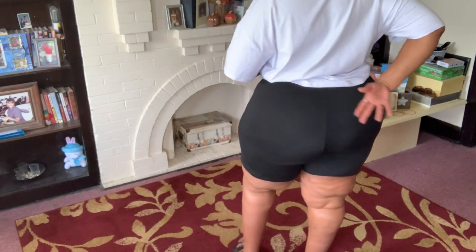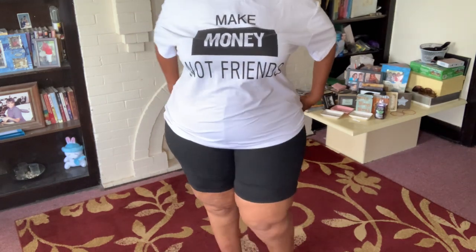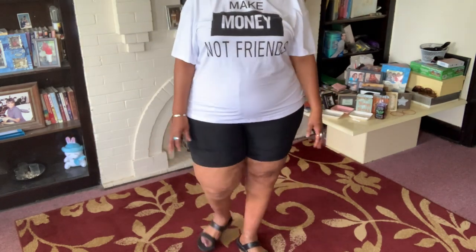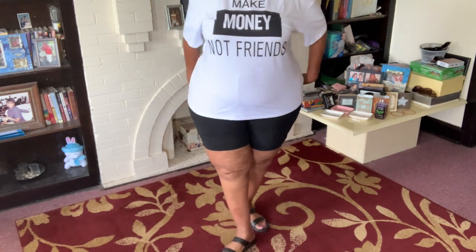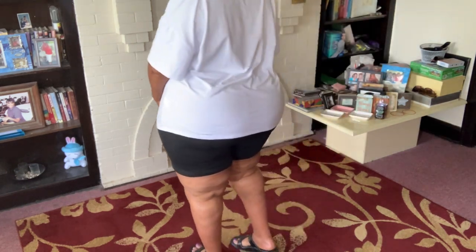And I do, again, like the fact that it comes up here. And the shirt is long enough so it gives you the coverage that you're looking for. So you're not out here looking, you know, ridiculous. You're not out here with all your stuff hanging out. I love the fact that the top is long enough that it does cover the derriere.